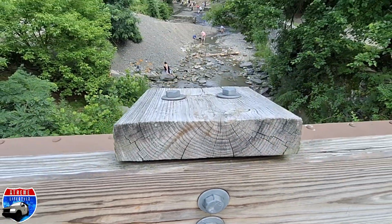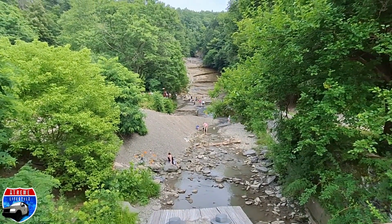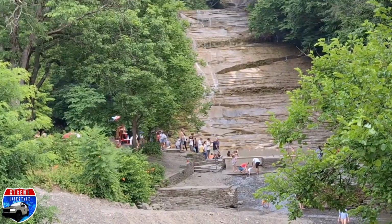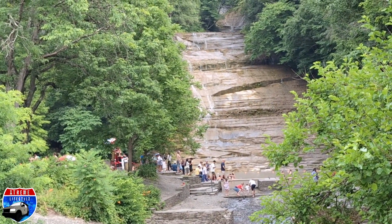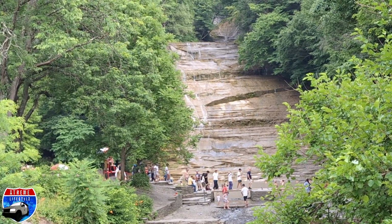Right now we are at Buttermilk Falls and they don't even have any parking spots down below. Somehow we managed to pull into the back and found one spot. Buttermilk Falls is a falls formed by the water cascading down from Buttermilk Creek. This year we really haven't had much water, so you can barely even see the falls as there's a little trickle.